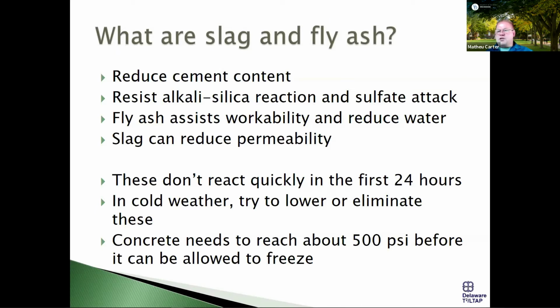But that's a very destructive sort of interaction between the aggregate and the cement that, if we don't know how to look for it, can give us some real failures relatively early in the life. Again, we know a lot more about it than we did 30 years ago. So we do well with it now. We know how to look for it. But we can have these kinds of problems. And so slag and fly ash sometimes are added to the mix to help with those issues.